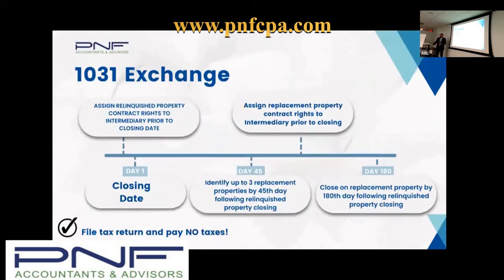1031 exchange. With the 1031, there are a lot of different rules that a lot of people do not know. So the 180 days, there are 2 rules. From the time you do the closing, you count 45 days to identify the property, and you have to name 3 properties. Why 3? Because you just have to close on one of them, okay? And you have 180 days to close, to do the actual closing.